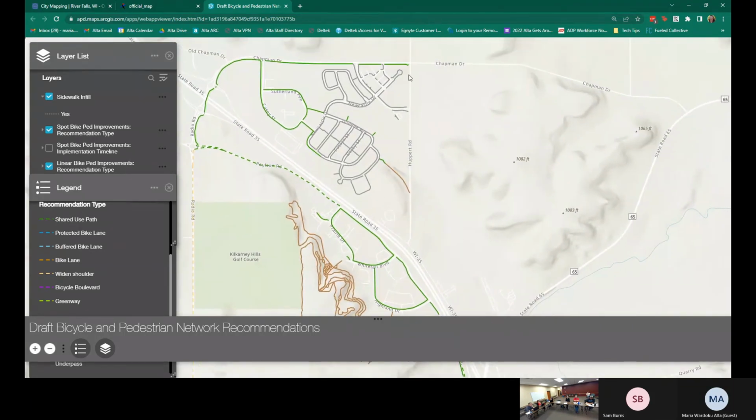So yeah, we will look at putting something on here, and I believe right around here there's the new disc golf course. Oh yeah. So we'll want to be connecting to that as well.